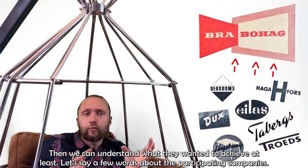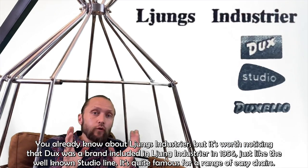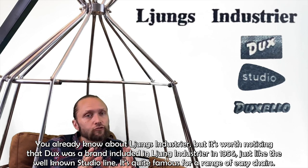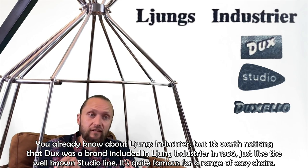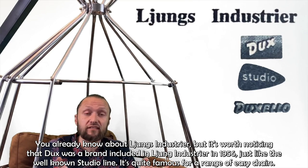And let's say a few words about the participating companies. You already know about Jungs Industrier, but it's worth noticing that Dux was a brand included in Jungs Industrier in 1956, just like, for example, the Studio line. It's quite famous for not least a range of easy chairs.